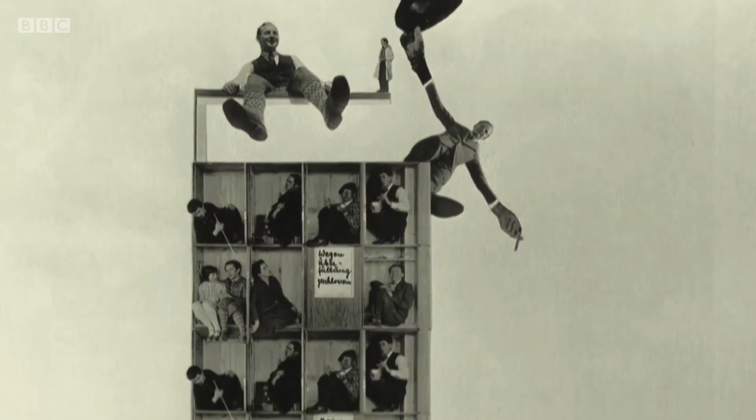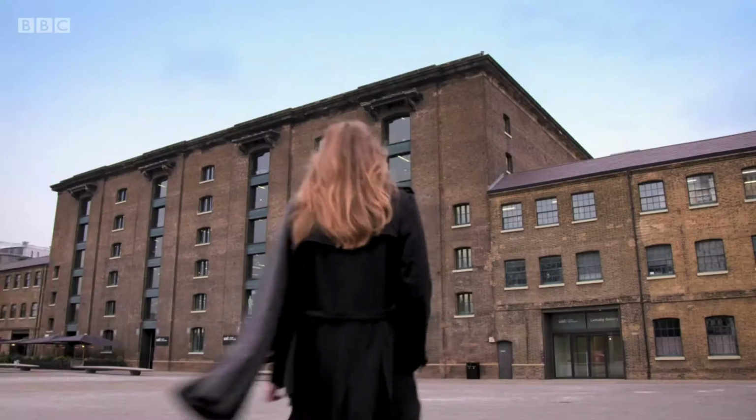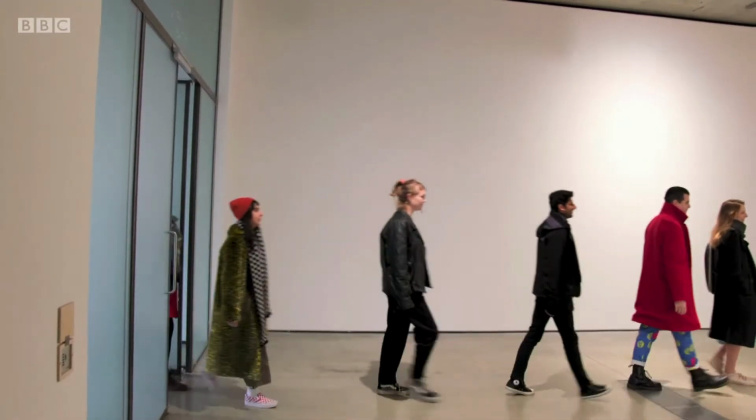The Bauhaus taught students that creativity didn't stem from the individual alone. Collaboration between courses was actively encouraged. And what better way to do this than a party?